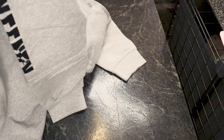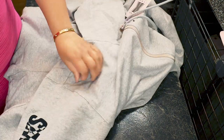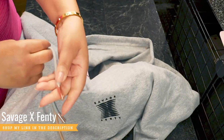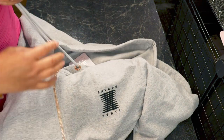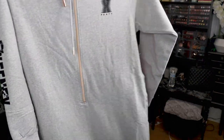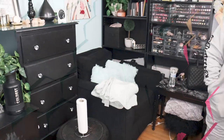Alright. Looky here, look at the details. Savage X Fenty. This is kind of like a rose gold, with little tassels and a zipper. So cute. There she is. I'm going to slip her on. Oh, cute.